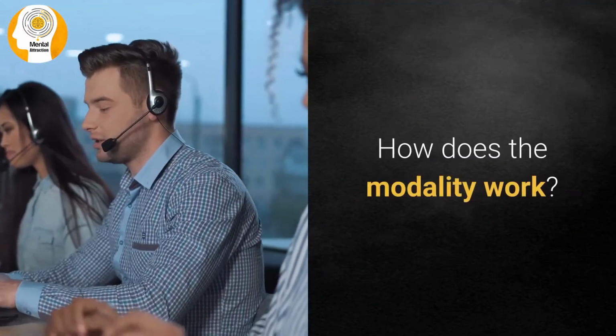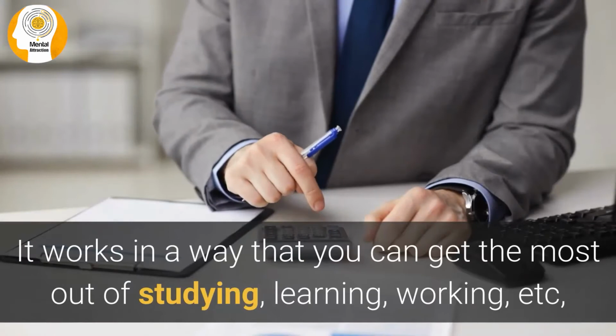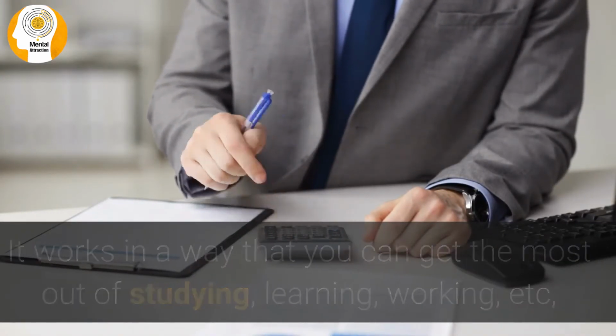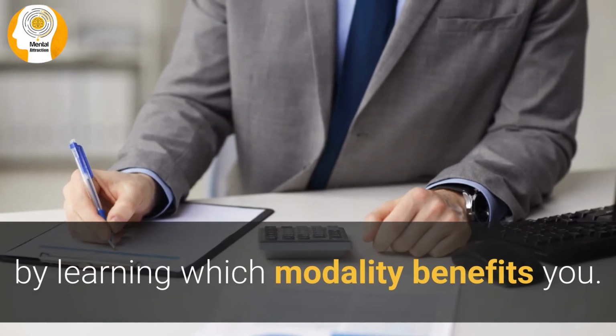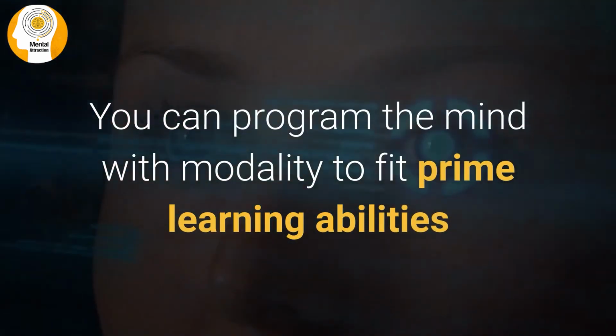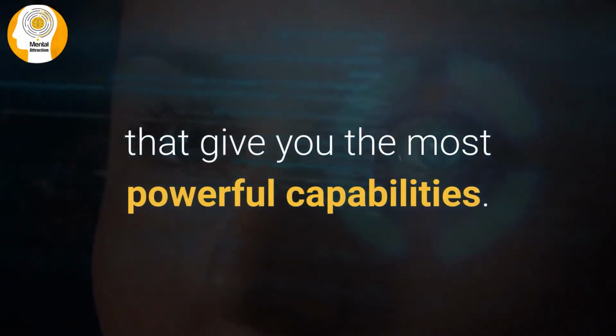How does the modality work? It works in a way that you can get the most out of studying, learning, working, etc. by learning which modality benefits you. You can program the mind with modality to fit prime learning abilities that give you the most powerful capabilities.